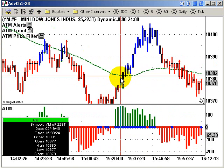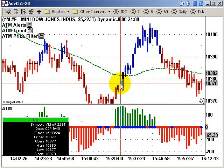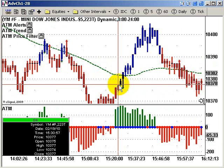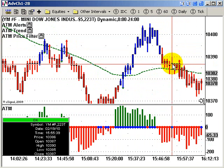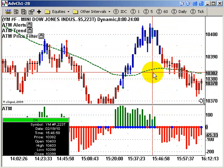Okay, and then there was nothing here to get long because we wanted to see this first blue bar close above the line. But you can see anytime price comes into the line, it tends to move then away from the line, and then here's into the close here. Anyway, so that's it.